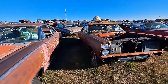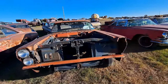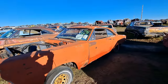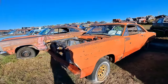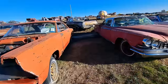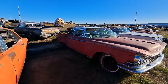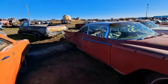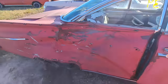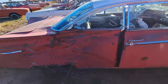Here's a 66 Fairlane two-door hardtop. These are real projects, you know, missing engines and stuff. Most of them aren't very rusty because this is out in the Black Hills of South Dakota. You know, they don't get a lot of rust here, but there's a 59 Invicta two-door hardtop. But boy, that took a severe hit on the quarter panel there. I don't know if you can see it, the way the sun's shining. There you go. Check that out. That got slammed on that quarter.